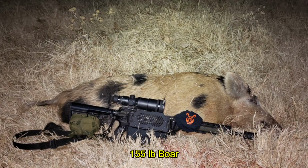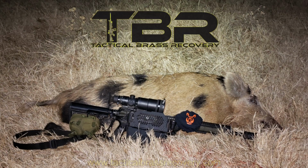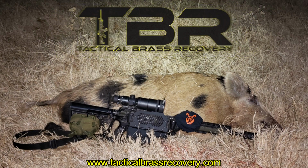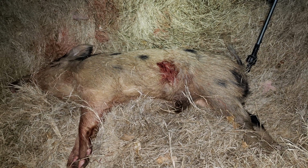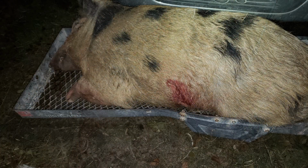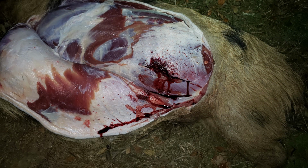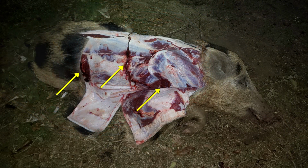He turned out to be a medium-sized boar coming in at 155 pounds. And as ever, Brass Catcher by Tactical Brass Recovery. The shot entered low on the rib cage, as you see here. And here's going to be a little bit better view of it. And here's where I pulled back the skin, looking at the entry wound, a lot of blood coming out at the time. After skinning out the other side, you can see blood leaking out of the abdominal and thoracic cavities, indicating that there was massive internal bleeding.